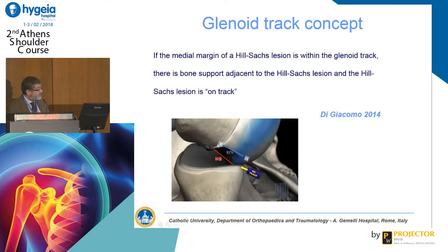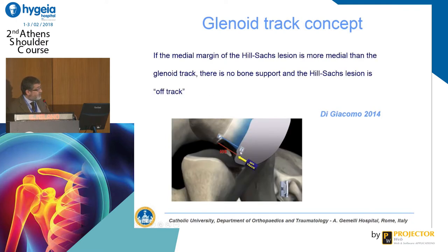These are the two distances. 83% of the glenoid applied over the humeral head corresponds to the glenoid track. And this is the Hill-Sachs lesion, the red line. If the medial margin of the Hill-Sachs is within the glenoid track, there is bone support adjacent to the Hill-Sachs lesion, and the Hill-Sachs is on-track. So bone stability is guaranteed. But when the medial margin of the Hill-Sachs, the red line, is more medial than the glenoid track, there is no bone support, and there is a higher risk of failure after soft tissue repair.